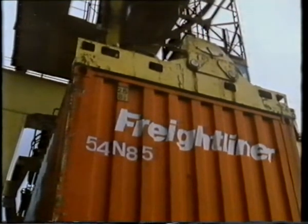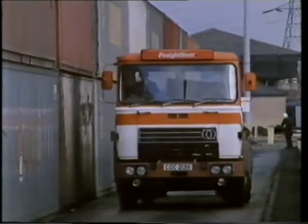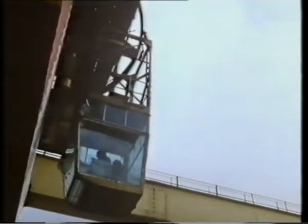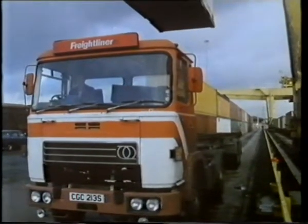Freightliner deal only with containers. Basically, a container's just a box. You lift it from one set of wheels to another, and that makes it versatile. At the end of a long train journey, it can be delivered locally by road.